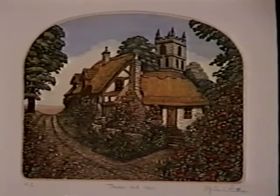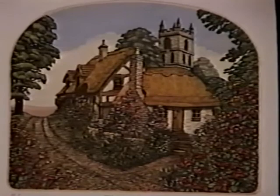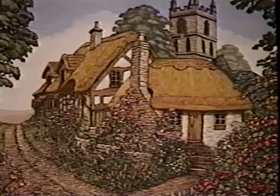So this etching shows some of the lovely thatched cottages in a small English village near Oxford. I worked from photographs to get the buildings accurate, and then I drew the flowers from life. This is part of a limited edition of 250, which is now all sold out.